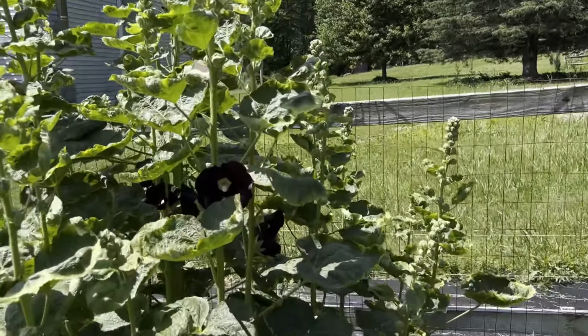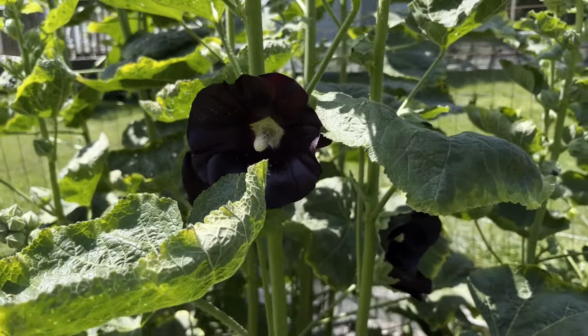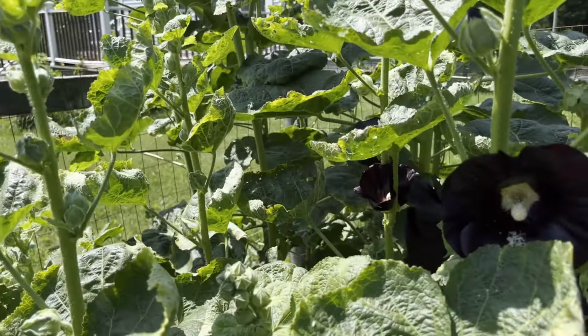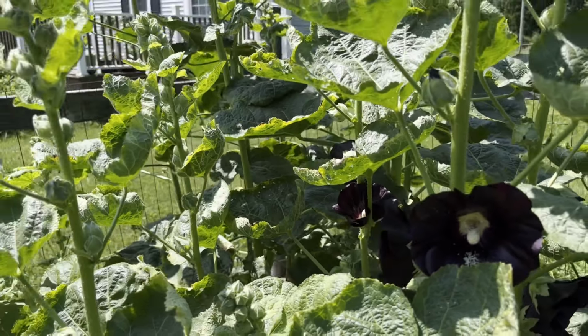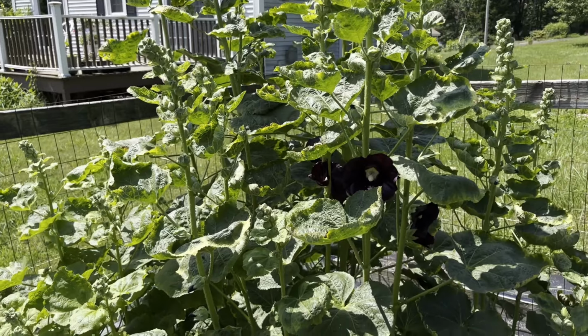Okay, I had to show you this. The black jet hollyhock is starting to bloom. And I'm sorry, the lighting is not the best. But today is June 26th and we have blooms. This is the first time I actually see these blooms. I think they're gorgeous.